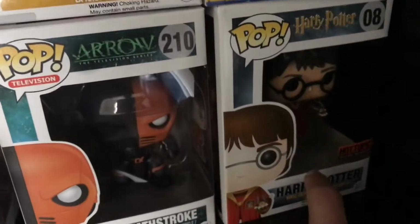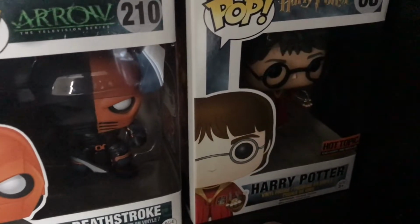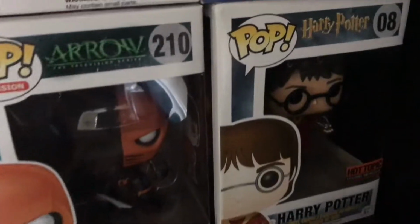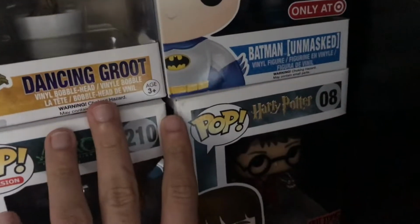But Harry Potter, so I know he's not a comic book or superhero character, but I just thought it would be neat to get him in his Quidditch outfit. I'm a huge Harry Potter fan. It's a lot of fun to have him in his Quidditch outfit with the snitch in hand, and it just looks really neat. But it's definitely different from all the rest of the superhero pops I have.